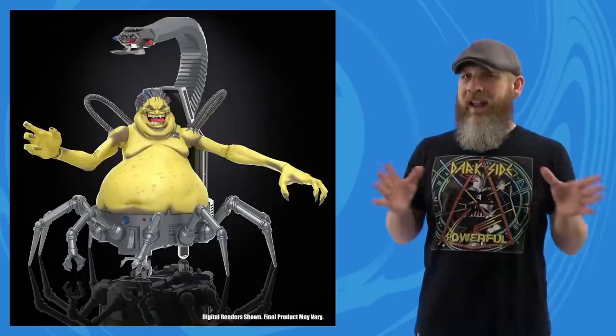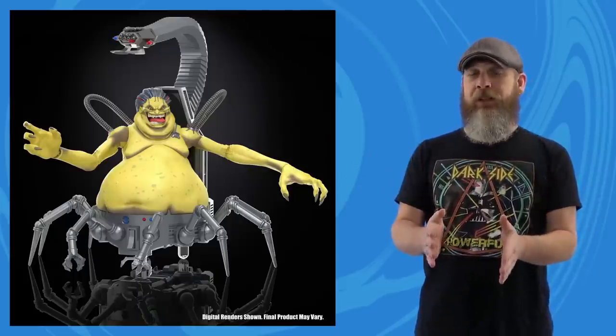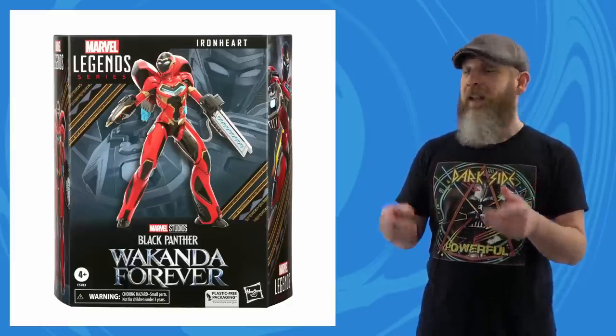Same sculpt as the exclusive, it's just a different paint deco. The way I look at it, the more rich yellow in the box set, that's the 90s version. This, with the paler skin, a bit washed out, that's all 80s. And I like me some 80s. $55 releasing right now.